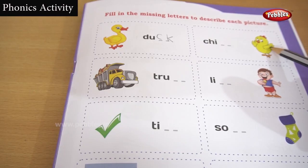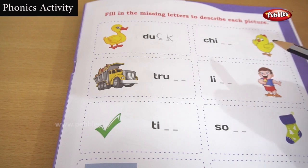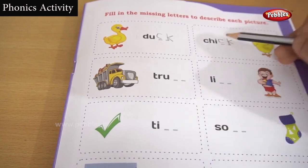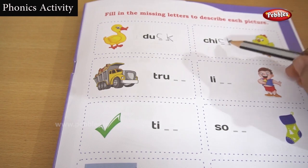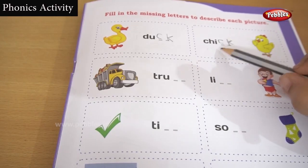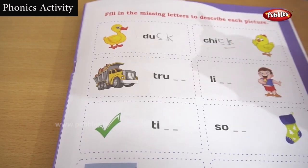This is not a chicken or a hen. This is a chick. The same sound is coming, isn't it? For the duck we have put in, the same letter will become here. C, K, chick. C, H, I, C, K. Chick. K. Okay, double C. The C also has the same sound and the K also has the same sound. But this is a longer pronunciation, so we are using the C and K.